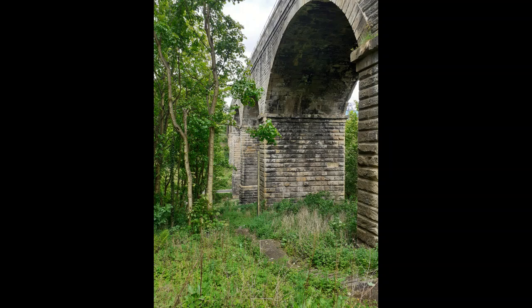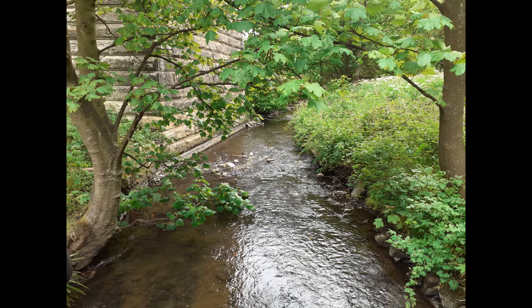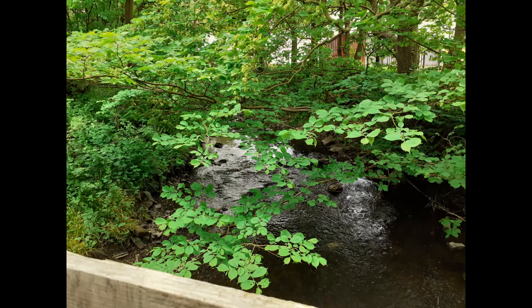We can walk underneath one of the piers and come down the other side. We come down the hill and we eventually arrive at the said teal bridge, which is largely a wooden structure. Regrettably, as you can see, vandals have been at it and they have managed to burn part of the bridge. We proceed over the bridge, looking both sides to the teal burn, and come out the other side.